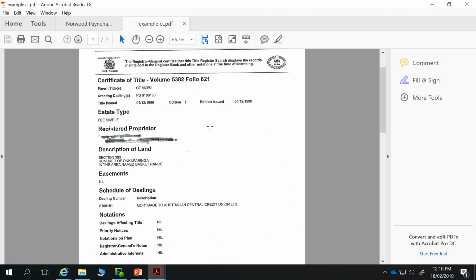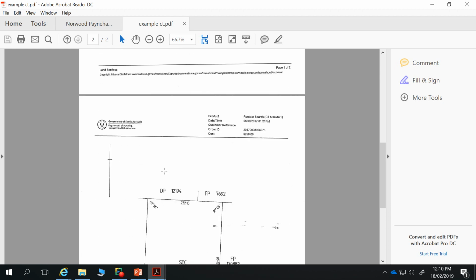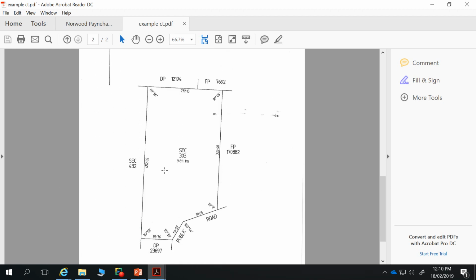So that says this is this piece of land, and that section 303 relates to that survey plan image. That survey plan image says that this allotment starts at this location, and is 119 degrees and 33 minutes in this direction from that point for 96.76 meters. From there, that corner is almost a 90-degree corner, 89 degrees 59 minutes, 452 meters up to there.